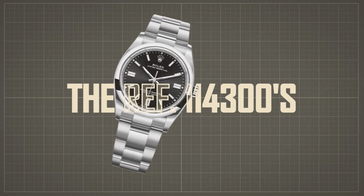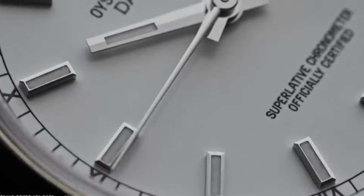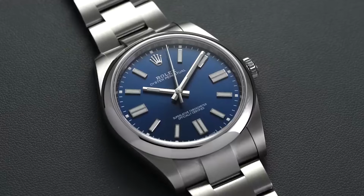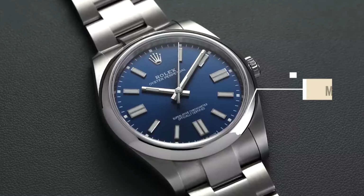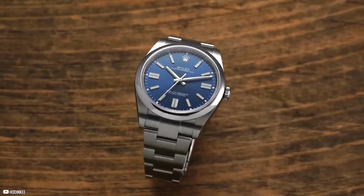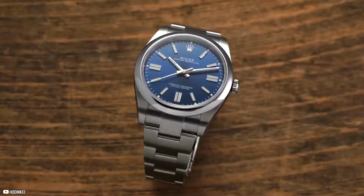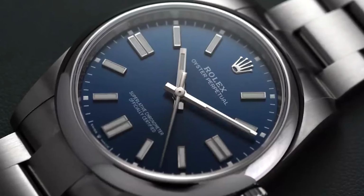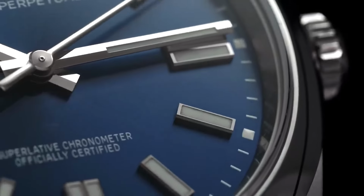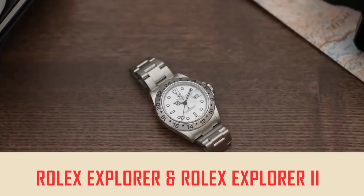The reference 114300's open market pricing has risen steadily since it was discontinued, despite its relatively brief production run from 2015 to 2020, and the fact that many collectors view 39mm as a kind of sweet spot in terms of case size. The previous 36mm generation suddenly provides collectors a lot of value for the money now that prices for the current production Oyster Perpetual 36 are as high as they are. Great time to strike.